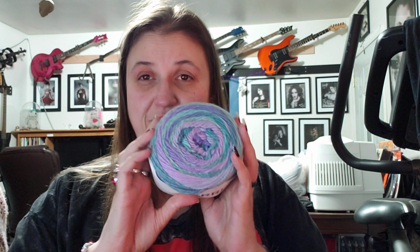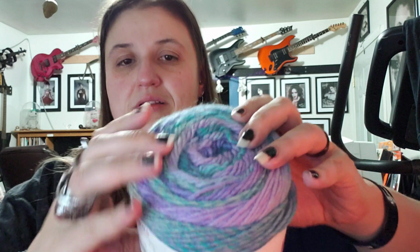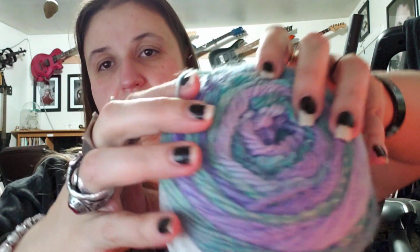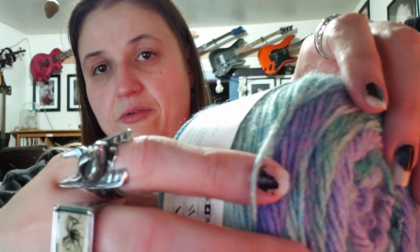But Ferris wheel, if you're not familiar with it, is by Lion Brand. It's a roving style yarn. It's classified as a medium weight 4. Sorry, my nails are terrible too, but I would call this a 3 if it were me. It's a thin 4 if it's a 4 to me. They suggest a size H8 5mm hook, or a size 7 4.5mm knitting needles.